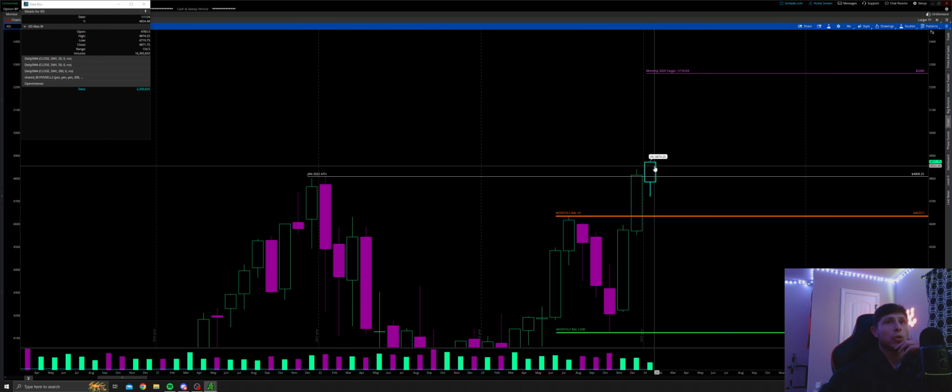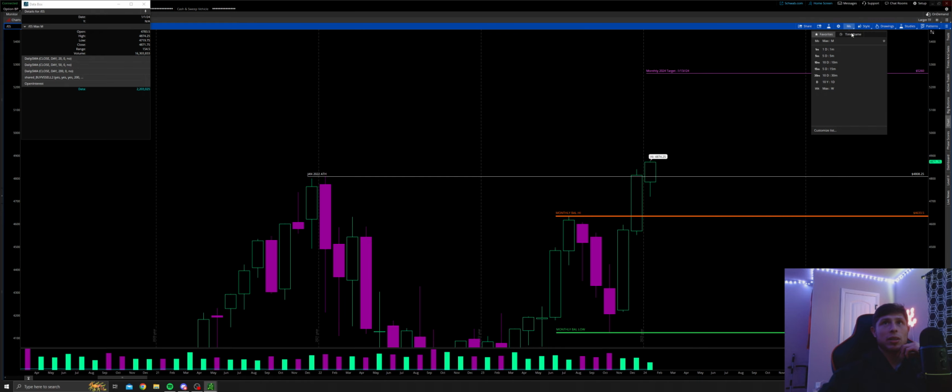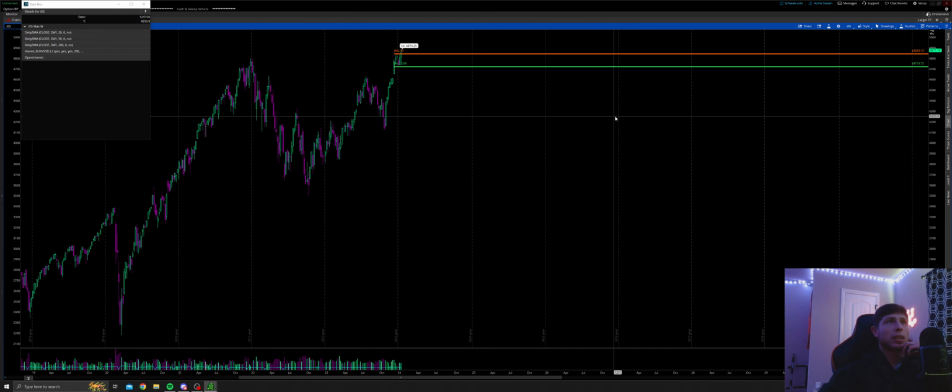48.7425 is now our new all-time high. We'll look to take that out come Monday. All right, now let's go ahead and look at our weekly time frame.